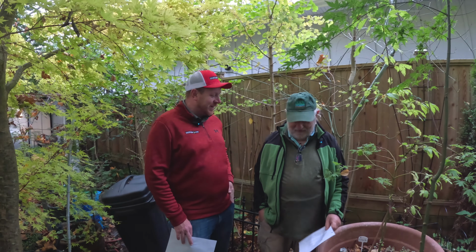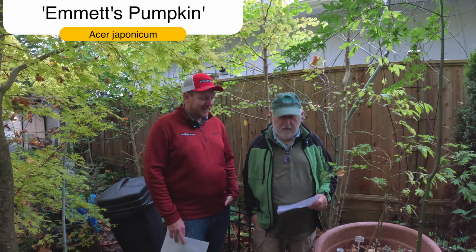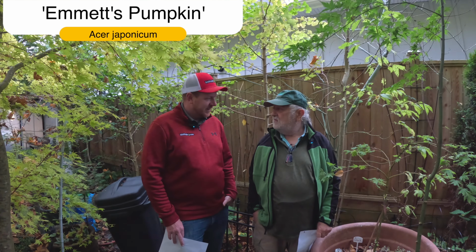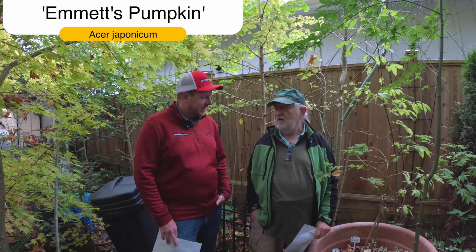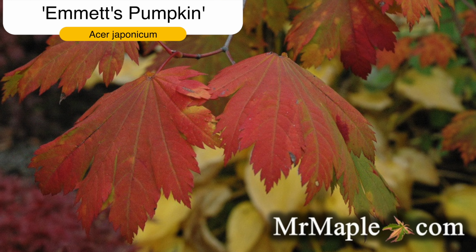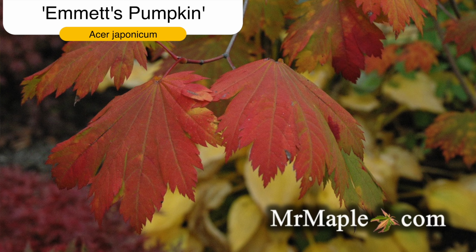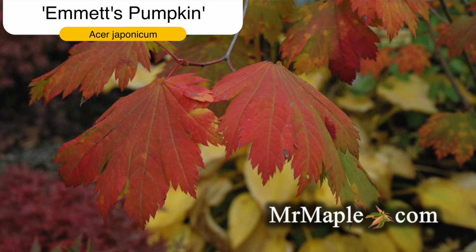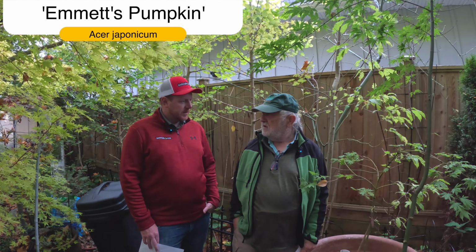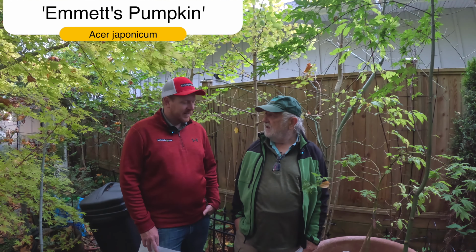Number 3. All right, Robin, we were down to your number 3. Yeah, so number 3, Acer japonicum, Emmett's pumpkin. Mine has been a wonder in terms of its fall color, and a really vigorous grower. I've been very happy with the plant. Mind you, it's on a good rootstock. I don't know which rootstock, but it's certainly providing good vigor to the rest of the plant.